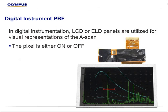So when we evaluate PRF in the context of a digital instrument, we're not using CRT displays, we're using flat panel, either LCD or ELD displays. In this case, the pixels that we're using to draw the A-scan are either on or they're off. We don't have the phenomenon of increased PRF giving you more pixels or more replication of pixels. It's an on or off scenario. In terms of screen brightness, we have a separate control for that now. You can either increase the screen brightness or decrease it, depending on the environment that you're working in, but that's not tied to this ultrasonic component of PRF.